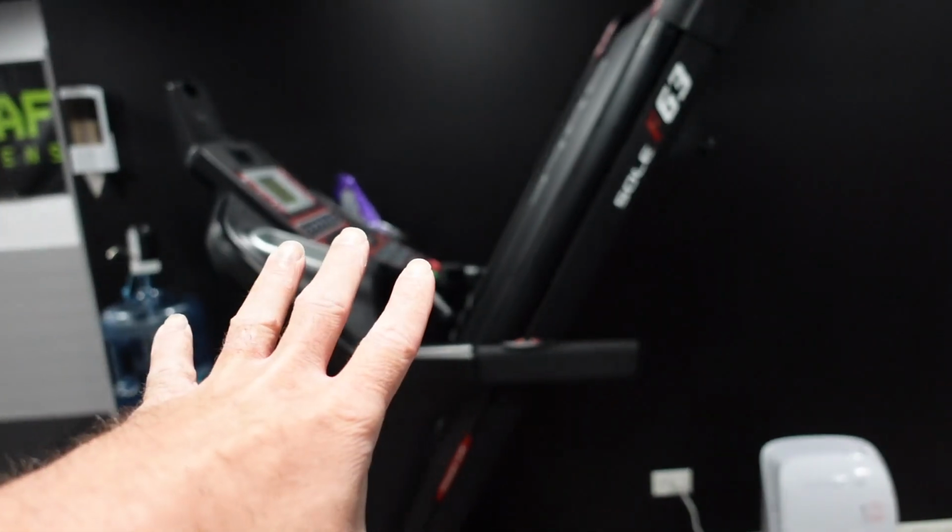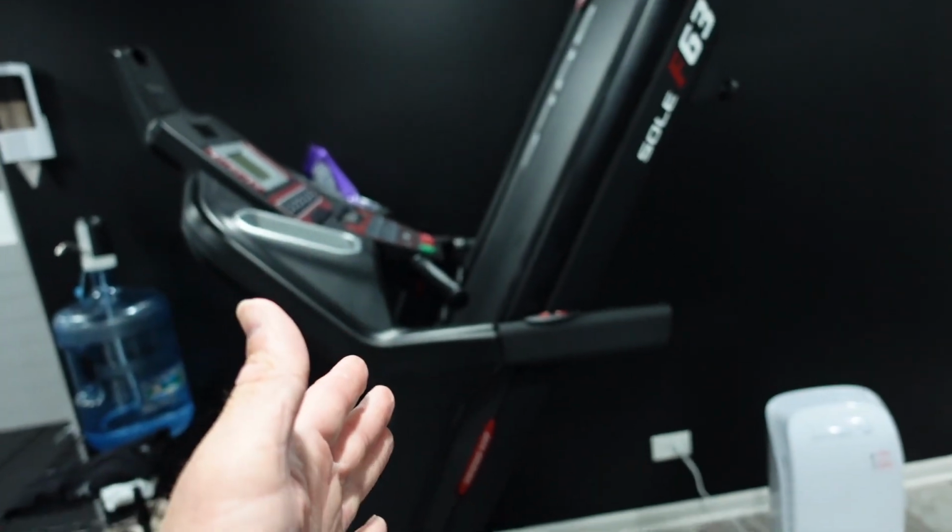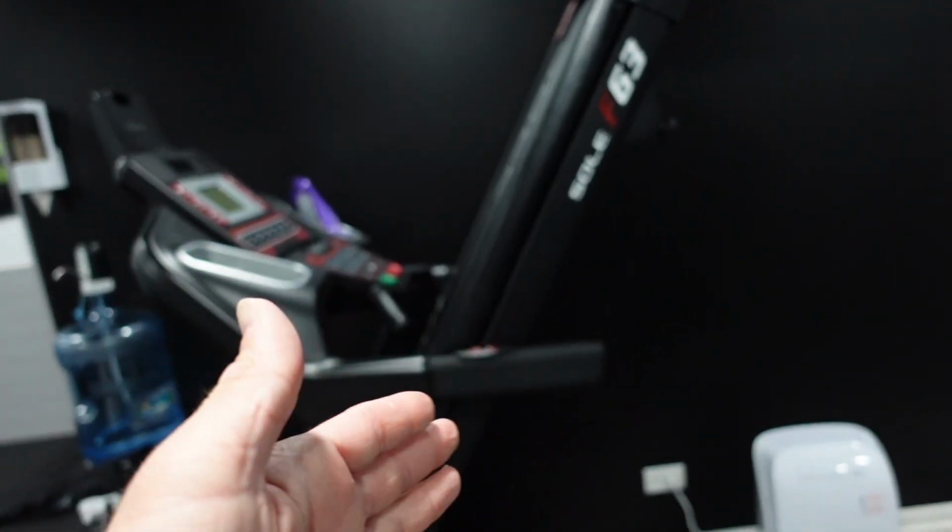So this is the treadmill. This was a pain in the ass to get downstairs, but we got a treadmill. I actually use this quite a bit, probably more than I use the weights on here. I'll definitely use a treadmill. It's just nice having accessibility to do some cardio at home. I'm not a big fan of running outside anyway.